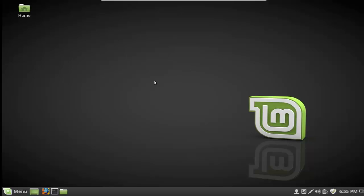So what is different? Well, this is what the desktop looks like out of the box. The only thing I did was remove the computer icon from the desktop because I don't use it. Of course, I made the launcher down here, the panel, a lot bigger, and it now auto hides.